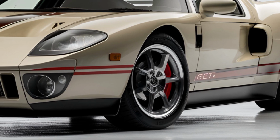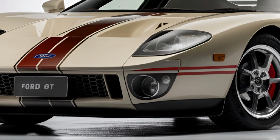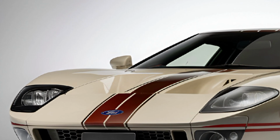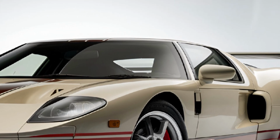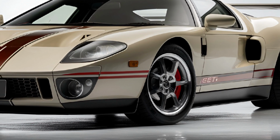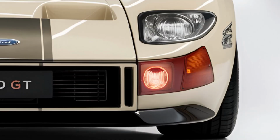The 2025 Ford GT is a culmination of everything Ford has learned over decades of racing and supercar development. It's a celebration of engineering, speed, and design, built for those who crave the thrill of driving something truly exceptional. If you've ever dreamed of owning a car that embodies the spirit of competition and innovation, the Ford GT is it. That wraps up today's Spotlight.